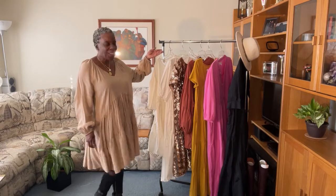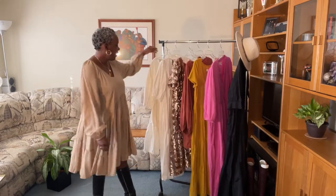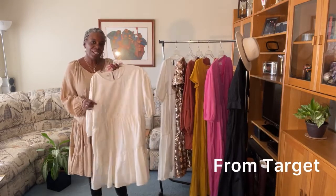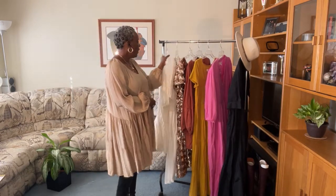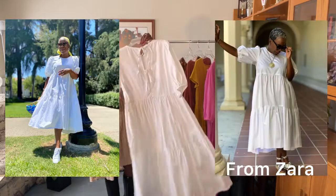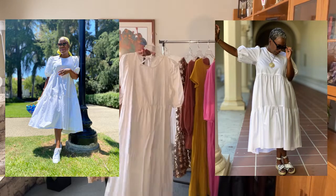As you can see, I have a variety of tiered dresses and tiered tops. This is one that you've seen already on the blog, and I will put a picture so that you can see it, but I will restyle it today in this video. And this one, I've worn a couple of times on the blog. So I will put the picture so that you can see me wearing this one.